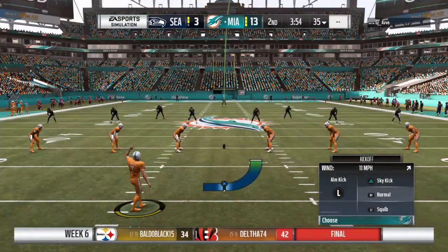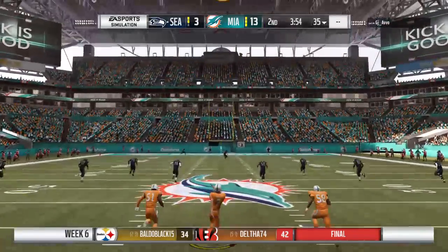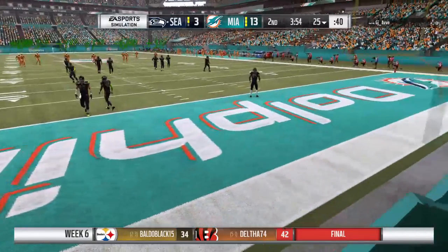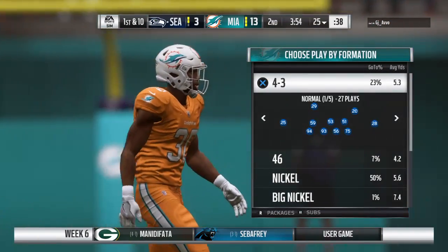No problems in the field goal department so far. He's 2 for 2. Pretty reliable here in this game, isn't he? And to me, that bodes well for them. If they need him late in the game, his confidence should be sky high. And this will not be returnable. It's out of the back of the end zone for a touchback.